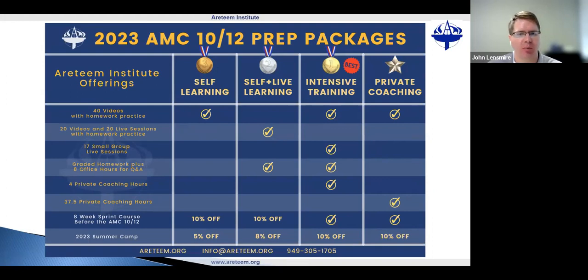AMC 10/12 preparation. We have had more and more students ask, okay, we want to catch up on some time. We don't have the 7 years or things like that. Is there any kind of quicker way? We're willing to do the work. And we came up with some of these intensive training programs. So we have some different levels.